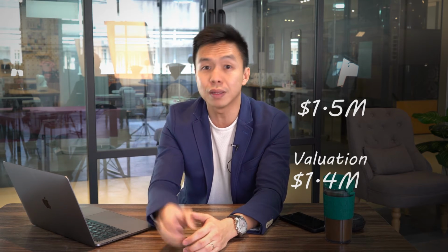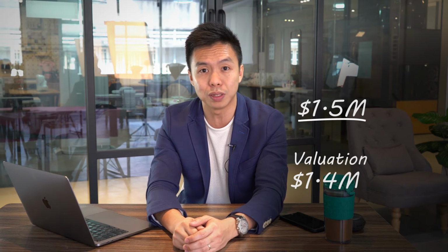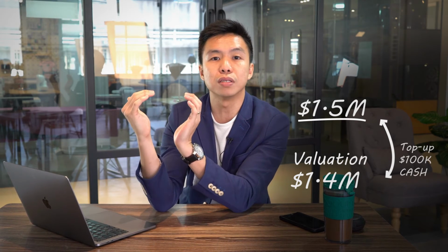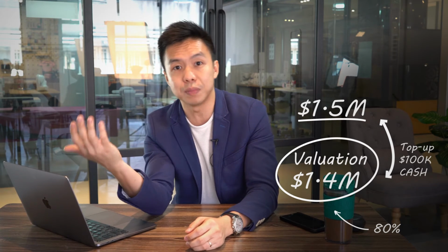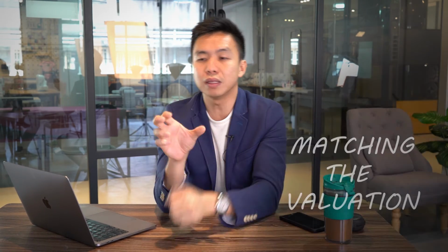Your banker probably will take a couple of hours and come back and say, hey, the unit, I've checked with our valuers, the valuation is at 1.4 million maximum. So what happens if you decide to pay 1.5 million for that unit? You have to top up the 100K difference in cash because the bank will only loan you 80% of 1.4 million and not 80% of 1.5 million. So you have to take into consideration what is the valuation that the bank is willing to match. We use this lingo called matching the valuation. If your bank can't match, anything above that you offer to the seller is all in hard cash.